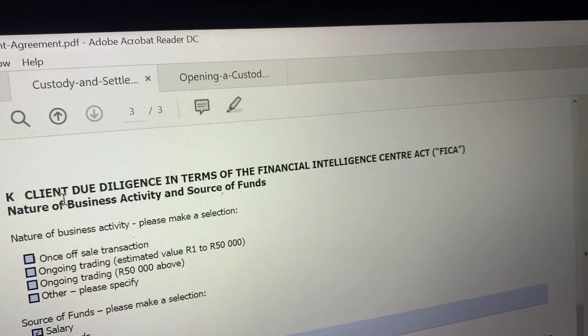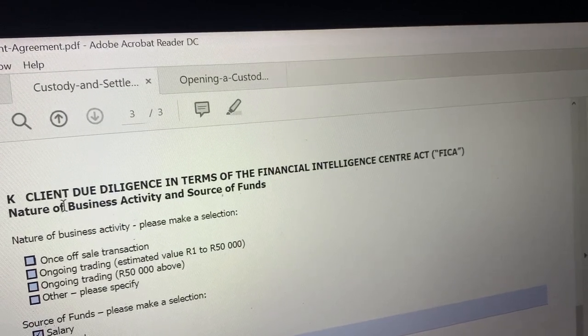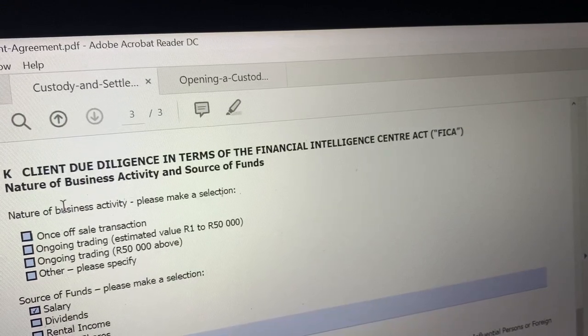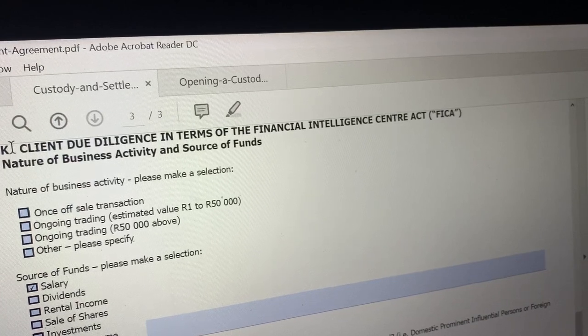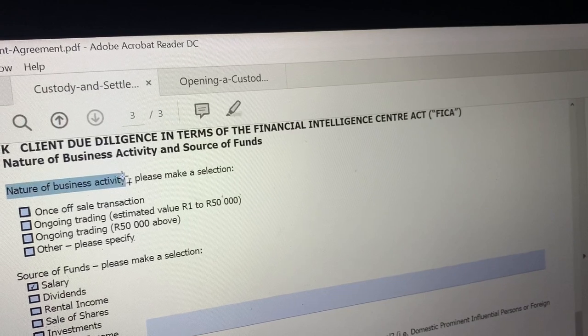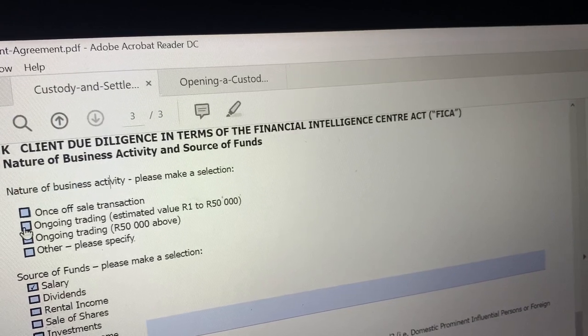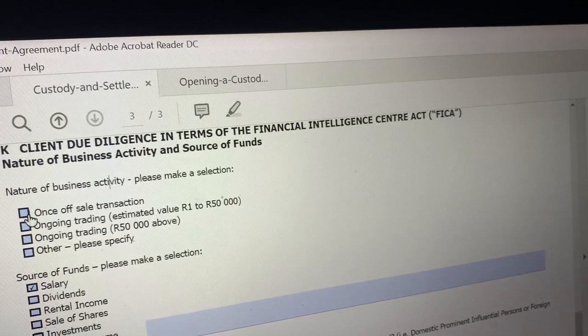Then section K. So this is for due diligence, just to check that the amount that you're getting is legal, and how you are going to be trading and so forth. But let's go through it. Section K, so the nature of business activity. So the activity that you're doing right now, it's trading. Are you going to trade going forward? Yes, I know I will. Is it a once off? If you're just doing this once and you never trade again, you tick here.